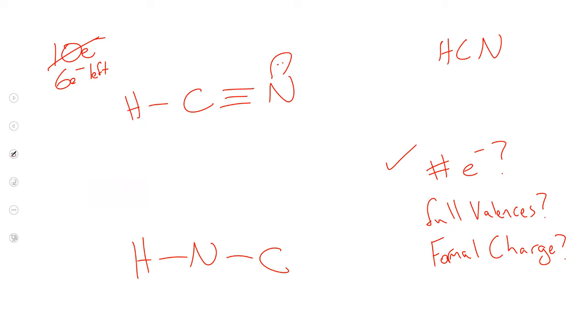If we went through all the exact same steps with this bottom structure, we would wind up with something that looks pretty similar, just with the nitrogen in the middle instead of the carbon. Does this satisfy our second criteria?